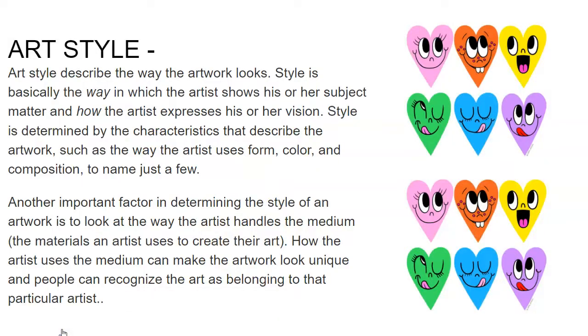So in the video, it talked a lot about Chris Uphughes' style. And the style of an artist is something that you'll hear me talk a lot about in art class. So what is an art style? Art style describes the way the artwork looks. Style is basically the way in which the artist shows his or her subject matter and how the artist expresses his or her vision. Style is determined by the characteristics that describe the artwork, such as the way the artist uses form, color, and composition, to name just a few.